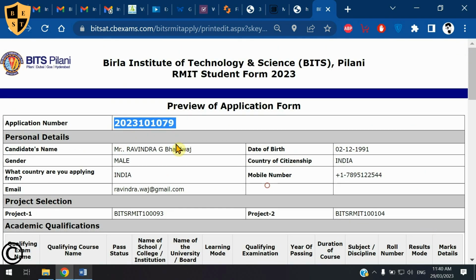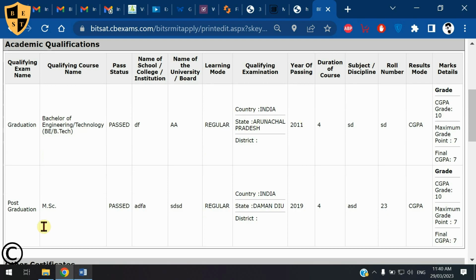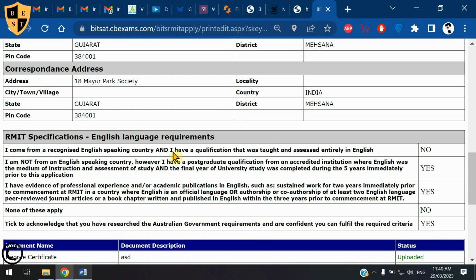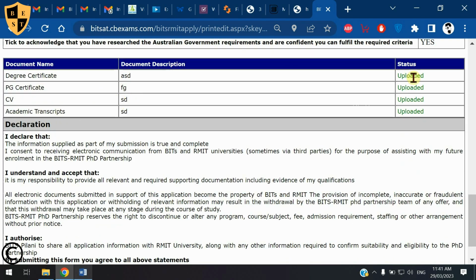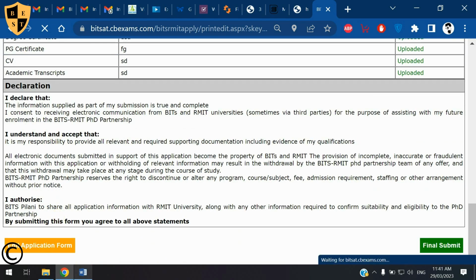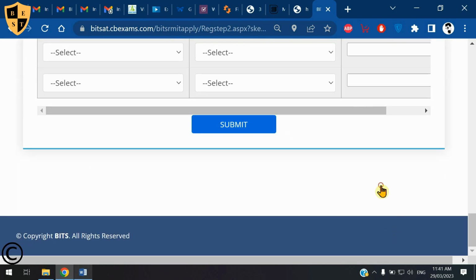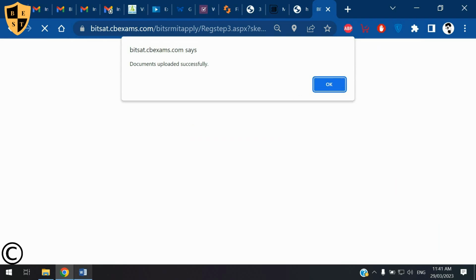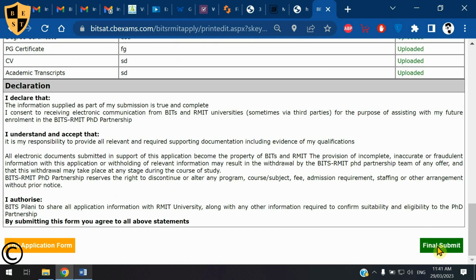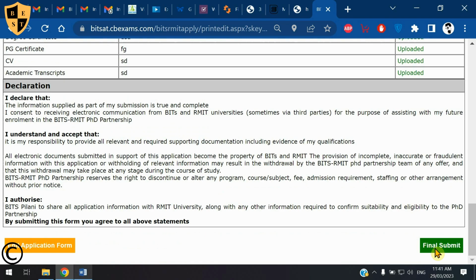So now you have your application number, your details, which project you are applying to, qualifying details, then address, your consents, and then the uploads, whatever you have uploaded, we will see over here, and your declaration form. You can edit the application form if you want. Also, if you want to submit the final one, you can submit it also. Confirm details, then submit documents, and you can click on final submit. I am not going to do this because I have just provided fake or wrong documents, but this will complete your application. So click on this, and that is done for your RMIT BITS RMIT PhD application.